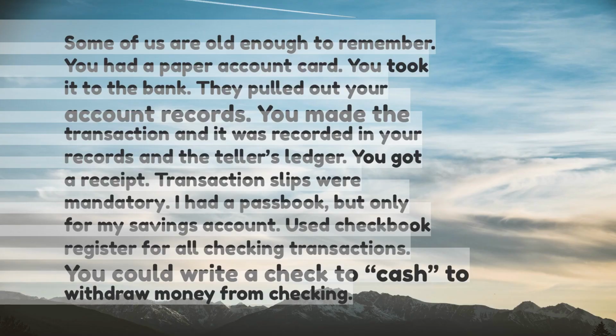Some of us are old enough to remember. You had a paper account card. You took it to the bank. They pulled out your account records. You made the transaction and it was recorded in your records and the teller's ledger. You got a receipt. Transaction slips were mandatory.